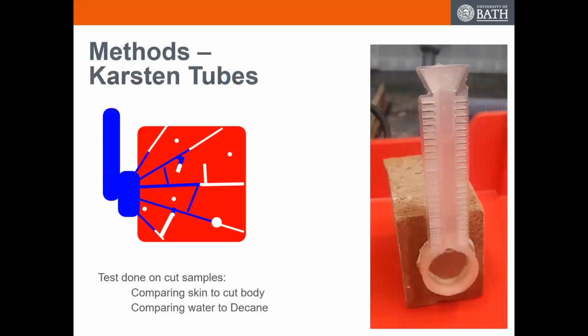Casting tubes. This is almost the last of the methods. Promise, we're nearly there. And what these are, really simple. It's basically a pipe. You press it against the block with a bit of plasticine. You then fill it with water and you measure how fast that water goes down until you run out of time, you run out of water, or it falls off the block. And believe it or not, that's an actual quote from an academic paper in Italy describing their method.